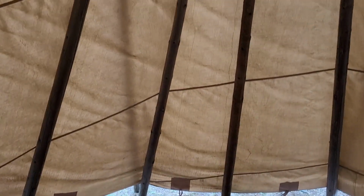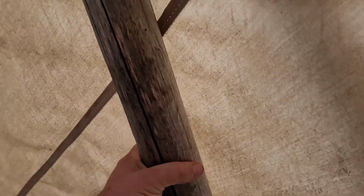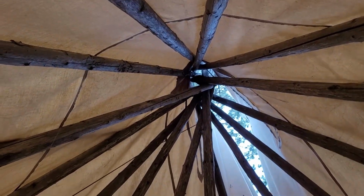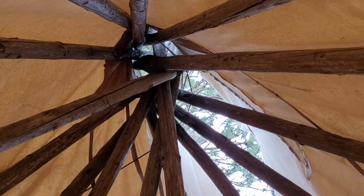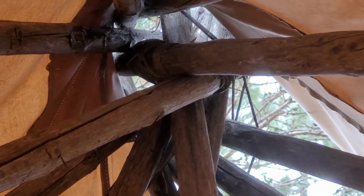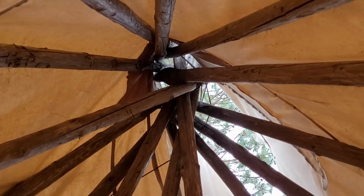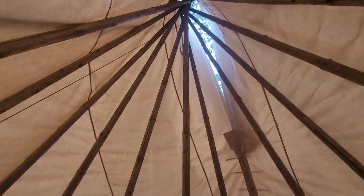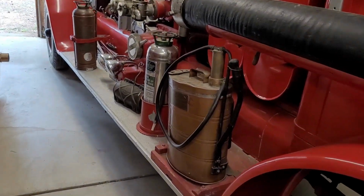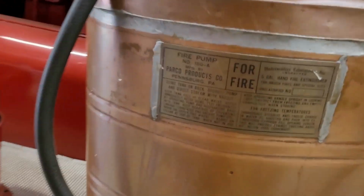Ooh. They have to use really thick pine and several of them, and they're arranged and held together. I'm not quite sure how. I don't see. It's got to be a string of some kind. Amazing. Looks like some copper tanks for fire.